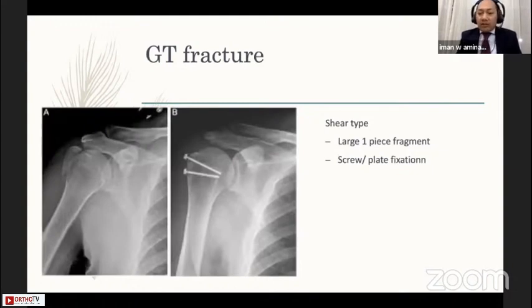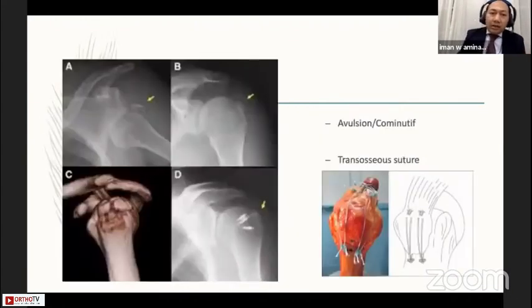Another proximal humerus fracture that we always encounter is the GT fracture. This looks benign, but sometimes it's very tricky. I tend to classify it into two types. One is shear type, the second is avulsion type. In shear type, we will have a large one-piece fragment. In this kind of fracture, we can do fixation with screws or a plate because we have a big enough fracture fragment. But sometimes we will encounter a small avulsion type or comminution type of GT fractures.